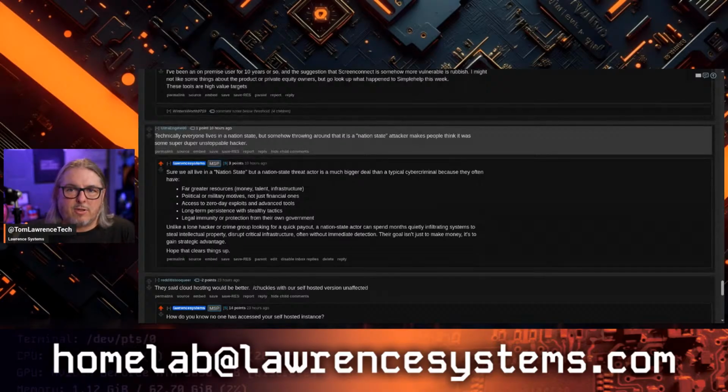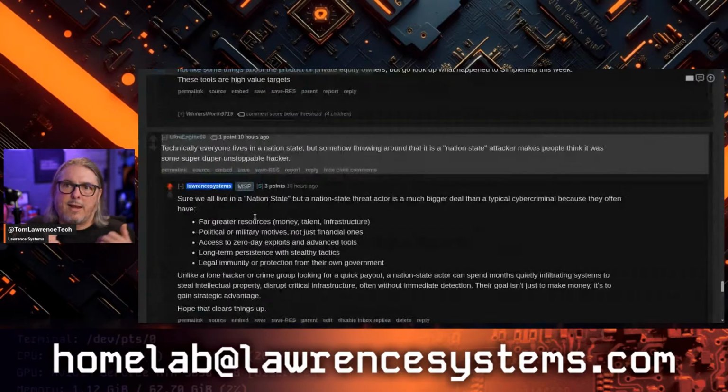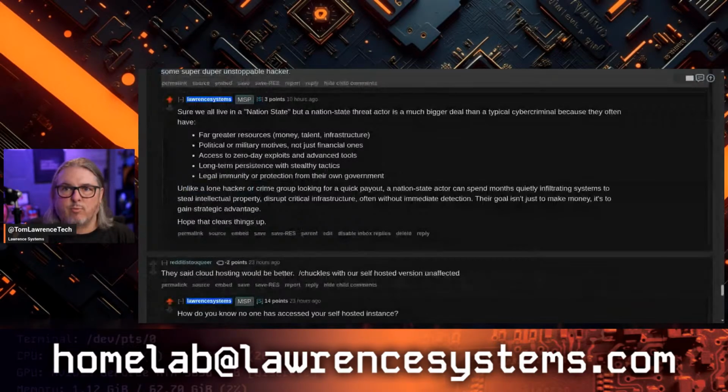I want to be very clear on this when it comes to security, that when someone says nation state, so when you're talking about a normal criminal hit and run, they're here to make some money. They're looking for the easiest way to make that money. They're like anyone else. What's the easiest way I can make money? How much effort do I put in? Is it a big enough company for me to put some time into, or is there another company I can just move on to and make some money on, gain access to, etc.?